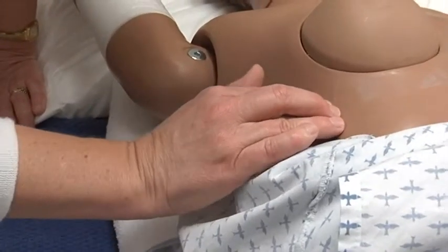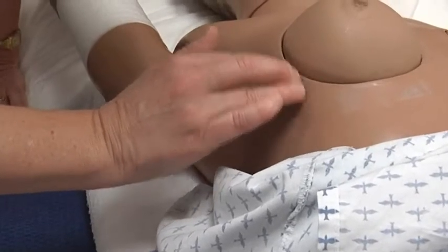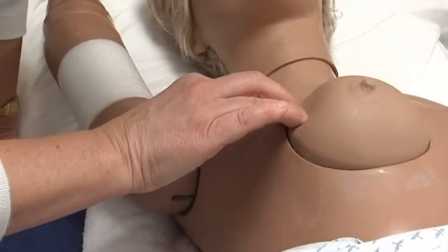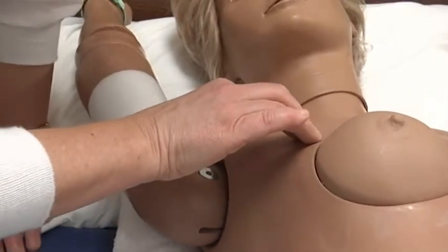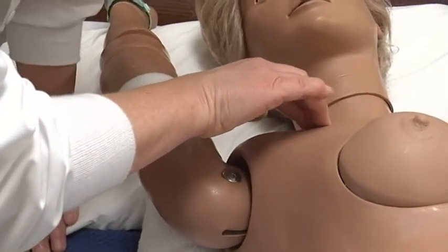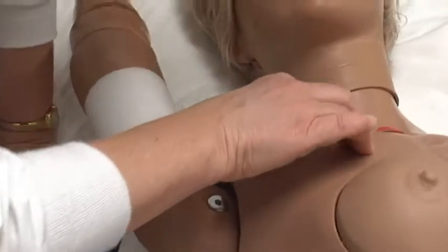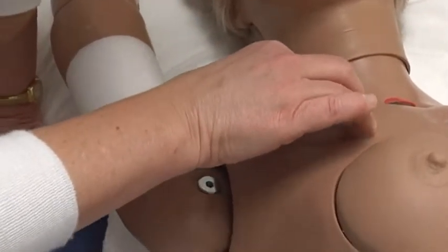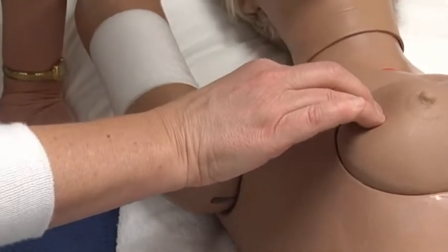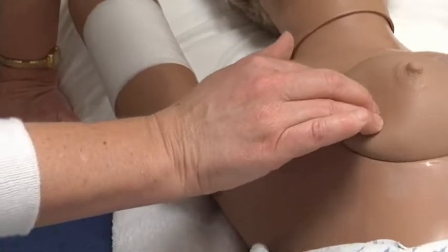Then you'll move over a little bit. And again, soft, medium, firm, soft, medium, firm, and you're going to just keep going up, and you're going to get every single area of that breast tissue, just till you get to that upper bone, and we're going to go over here. Do you see, Lori, then? Yes, I do.